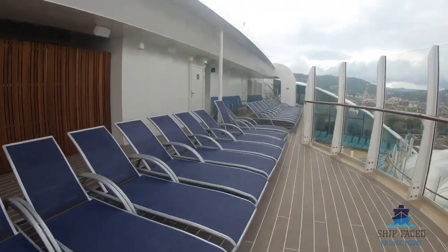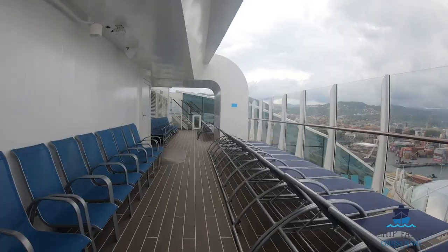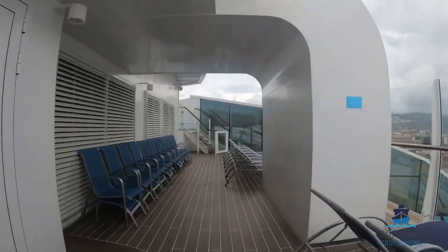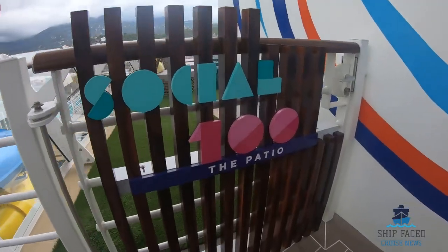Just going outside on deck 16, at the front they had some steps up to a mini deck 17, which was like a sunbathing deck. There was loads of sunbeds and seats up here, so you could get the sun. It also had access to Social 100 Patio, which was the teen exclusive area.